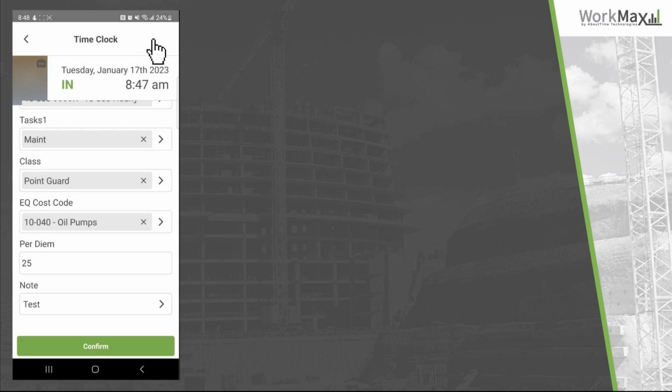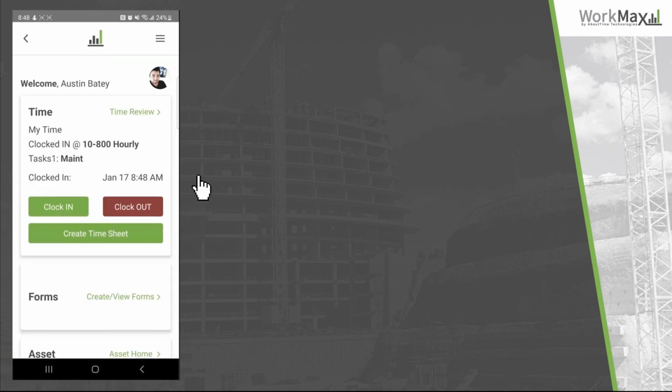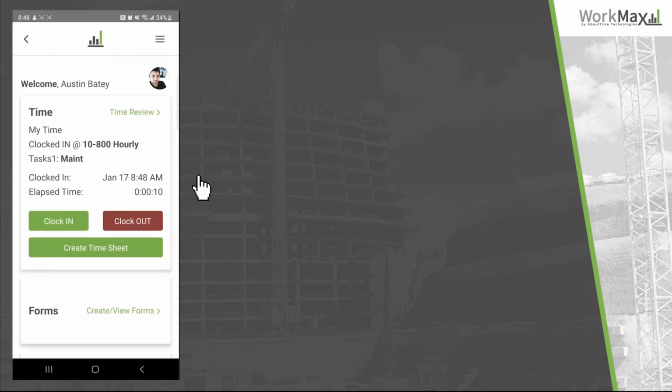Once we hit confirm, it's then going to give you a green check mark. This is just letting you know that the device has captured your time and your information and is going to start sending it over to the website. At this moment in time, it may take about 5 to 15 seconds, depending on the connection, for the control center to receive that time record.